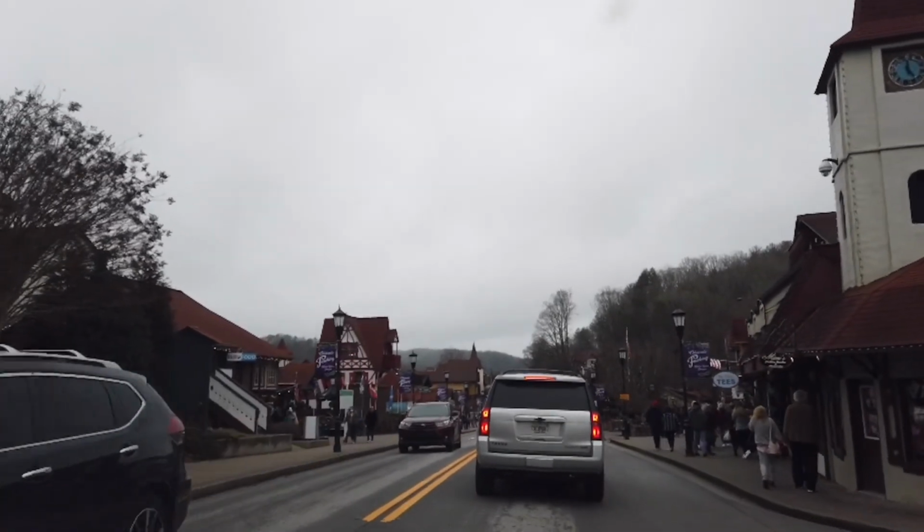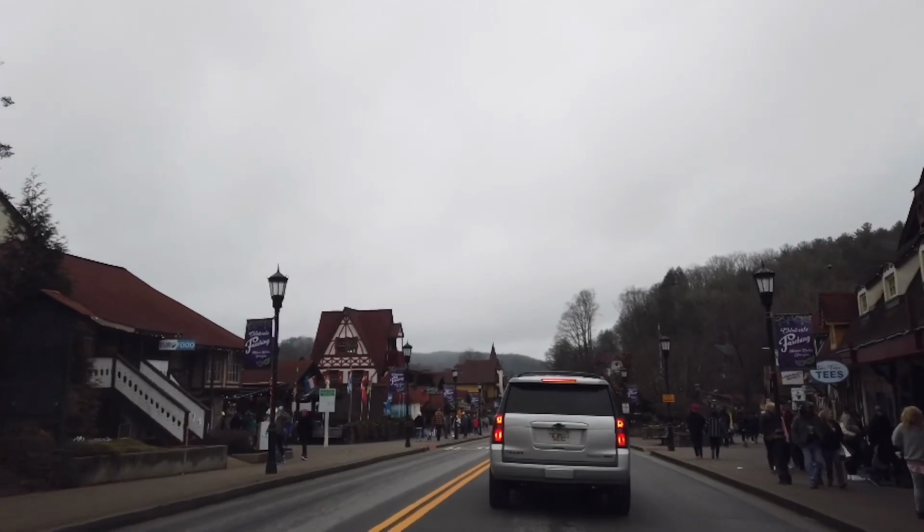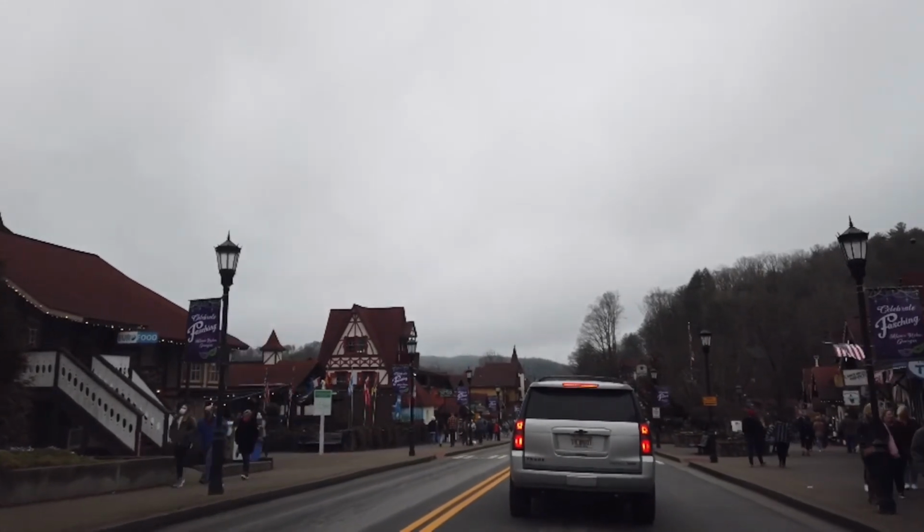Arriving in this picturesque town of Helen. It's best known as Germantown, and you could probably see why.